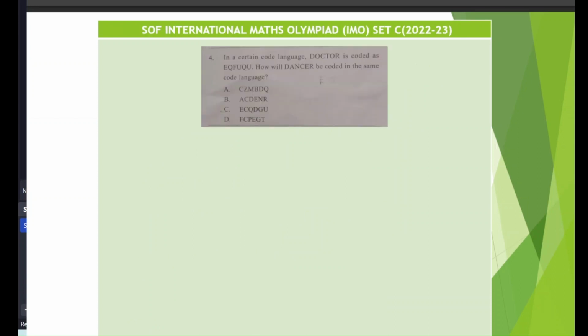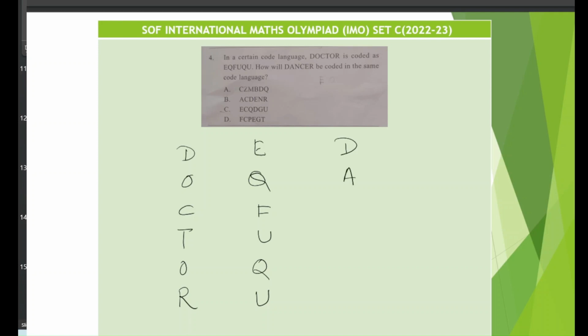Let's start with question number 4. Question number 4 says, in a certain code language, doctor is coded as EQFUQU. So let's first write the coding. Doctor, I'm writing all the letters, and corresponding letters are E, Q, F, U, Q and U, right? So yes, same thing. Now for dancer, it also starts with D. So obviously, because the same code language is being used, D will change to E.